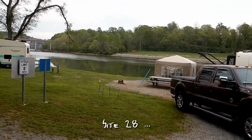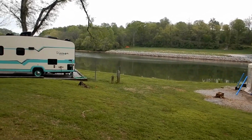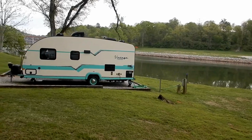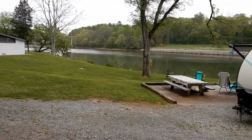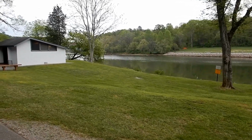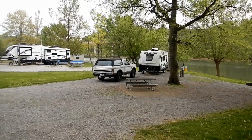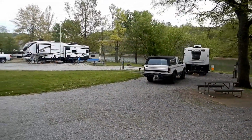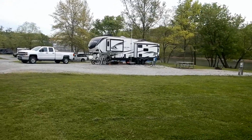28 looks like to be the nice one. That's right there, the one with the little pop-up tent, clam, whatever you call them. There's a bathhouse right here. So some of these sites are a little oddly laid out. That looks like a buddy site there. Those are Jill's favorite sites, buddy sites.